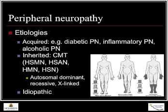cause. And then you have different types of underlying illnesses, and I'll come back to these later on in more detail. This could be inflammation in the nerve, it could be toxic from medications or from alcohol, or sometimes too much vitamins. For example, vitamin B6 can be toxic. On the other hand, too little B12 can be bad for your nerves also. Or you can have inherited neuropathies, where you have different genes, and then the inheritance pattern can be very different.